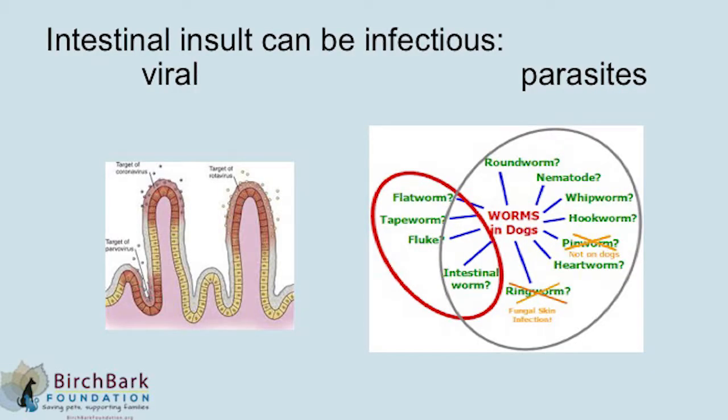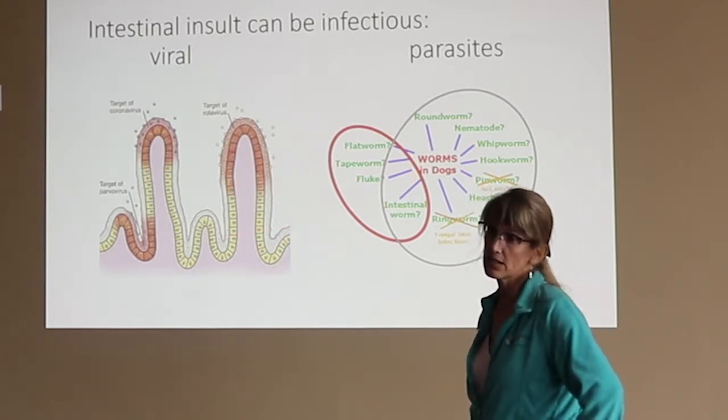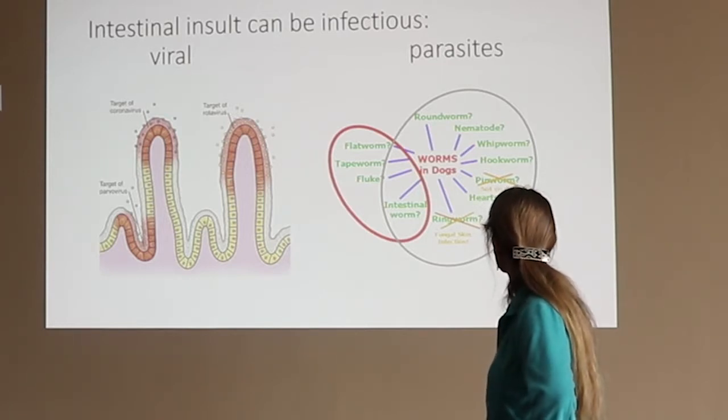In the intestines, you can get infections. Viral infection is certainly one of the main things we see in the small intestines, and this little picture talks about the different types of viruses we can see. Coronavirus is usually a self-limiting diarrhea-causing virus. Rotavirus, similarly, we don't worry too much about. Parvovirus attacks down deep in the crypts and can wipe these villi out. Pets with parvo can have it almost like somebody came and chopped all these villi off. Those dogs get really sick for that reason and need a lot of supportive care, usually with IV fluids and in some cases protein IV, to regain the health of those intestines.